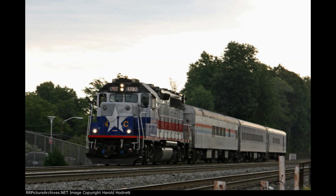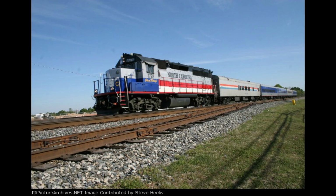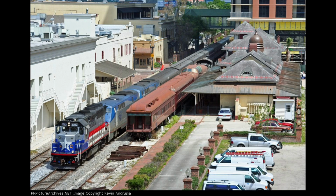Behind the scenes, though, things were starting to get a bit more sad for the original flagship locomotive of the Piedmont. 1792 would rarely be used on the railroad, and it was showing that the F-59 PHIs were a lot easier to maintain, but 1792 would still be run every now and then, most of the time either being a backup locomotive when one was in the shops, or towing a broken engine back to the station.